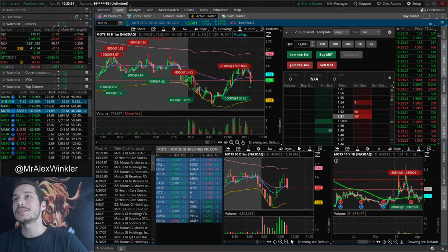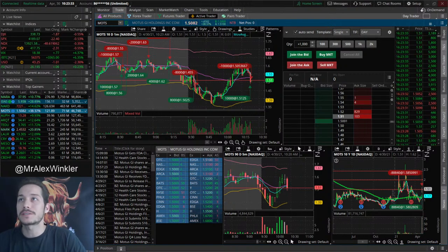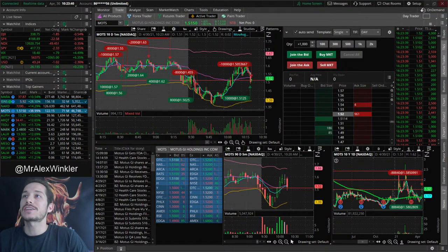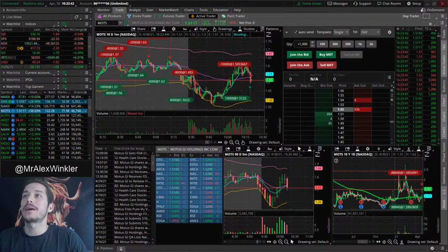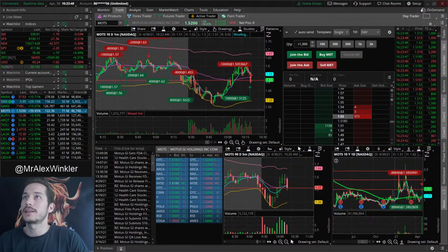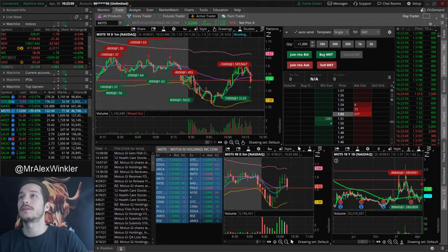Unbelievable. That was actually a really nice pullback at first, but the extended flush was a little bit too much for me. And then I actually ended up buying another 2,000 shares on accident. I only wanted an 8K position size, and I think that kind of messed with my psyche a little bit. Nice, back at 152.